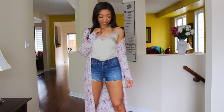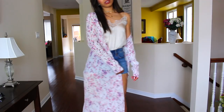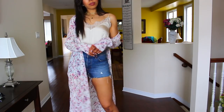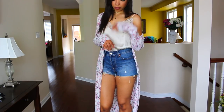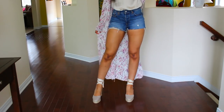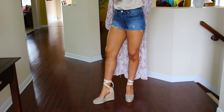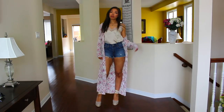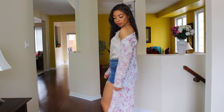And then right on top of that, I'm going to put on my floral duster that came in a matching separate set that you saw me style in my last lookbook. This duster is so extra, I love it, but I also love how girly and whimsical it is. And then for shoes, I'm going to do my Castañer wedges because I want a little bit of height and they're just the perfect summer shoe. Again, I would wear this to the mall, to brunch, on a date. I would pretty much wear this anywhere, to be honest.